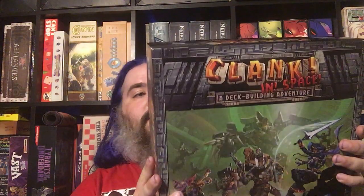Clank in Space is, I think, an improvement on Clank in a lot of ways. Clank is not a bad game. Don't read improvement on Clank as Clank is a bad game. They're also not the same game. If I was going to introduce somebody who's brand new to gaming to deck building, push your luck, or dungeon crawlers, any of those three, Clank is a really solid choice.